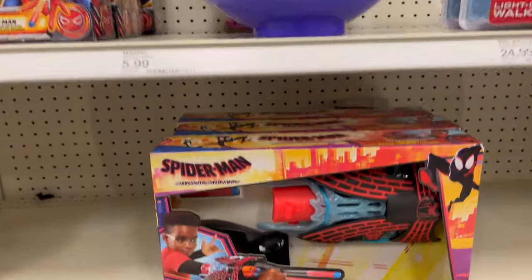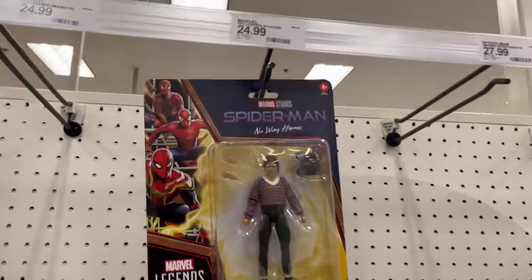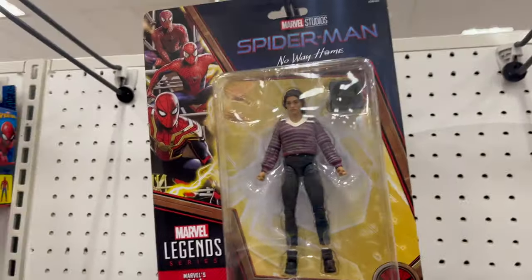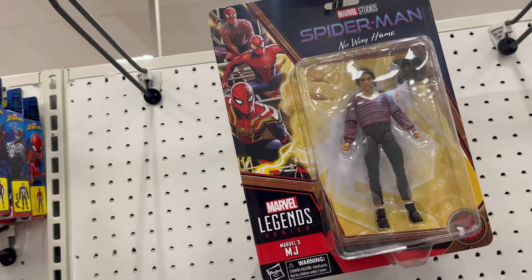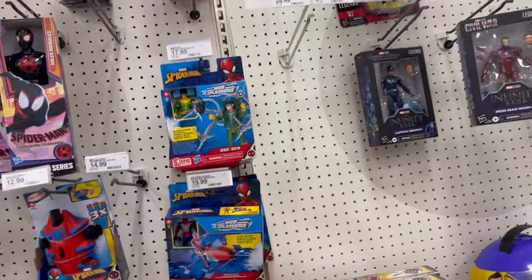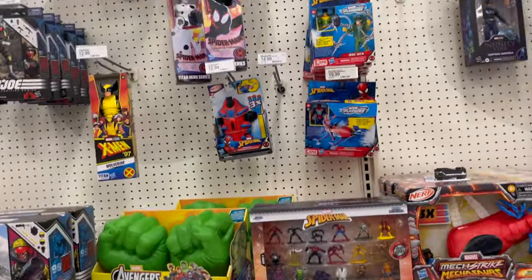Actually seen those at a different Target here. They're North Miles Morales web suiters for $8 on clearance. These are holding on so strong. $25 still for MJ. It's crazy. I don't know. I've looked on the app when I've been coming in, look at the, what do you call it, where you check the price checker. Still the $25. It's crazy.